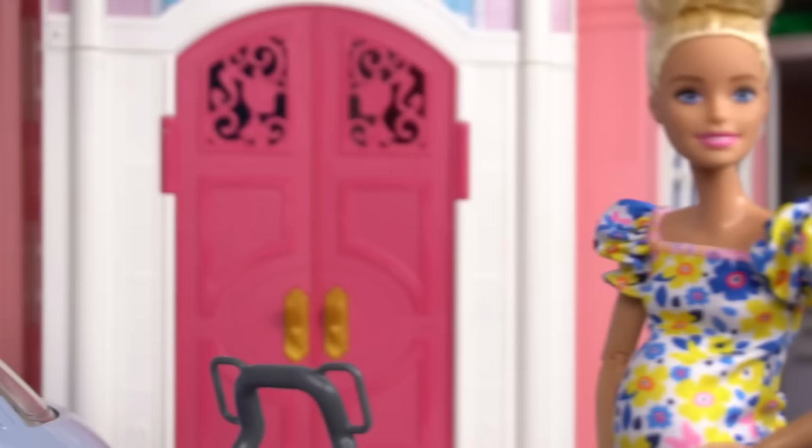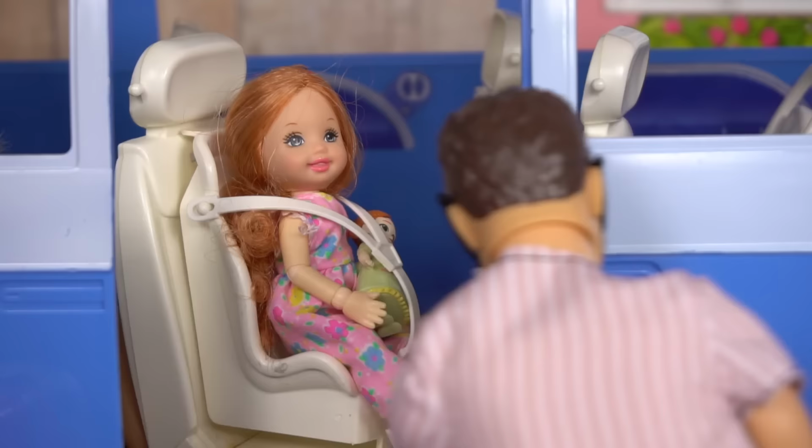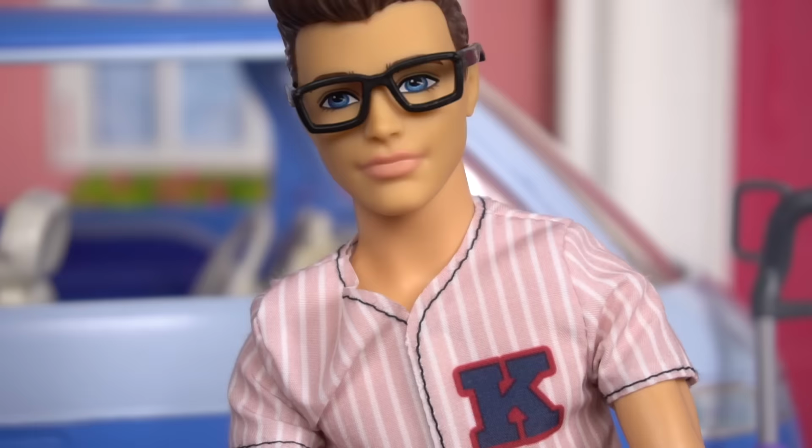All right, guys, let's go, go, go. We don't want to be late for our flight. I'll go in the car first. We're seated. Me and Princess Anna already. Stacie, that's a heavy little carry-on bag. What'd you put in there? Surprises, of course.